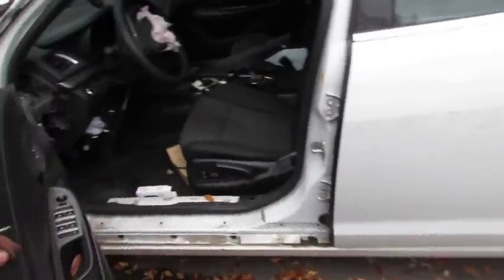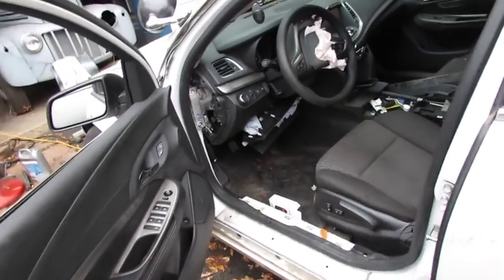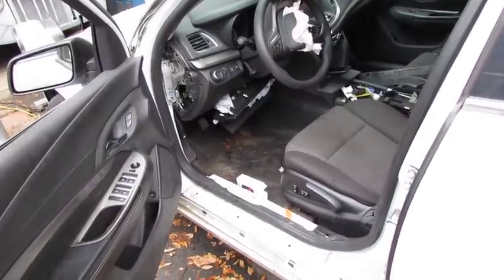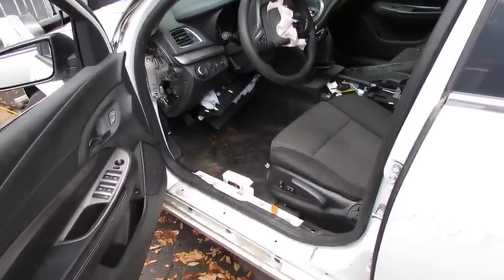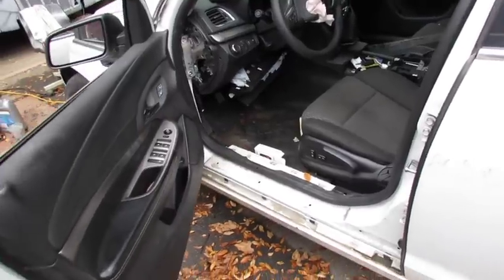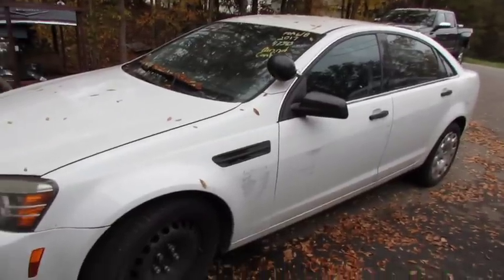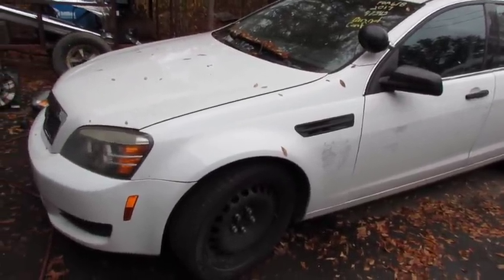I still got some trim work to do, and gotta fix the airbags and charge up the AC and whatnot. It's a pretty good car. 47,000 miles on it. Make a cool hot rod, that's for sure. Alright, that's going to conclude the videos on that for today. I got more to do, but we'll cover that later. Now I need to move on to another project.